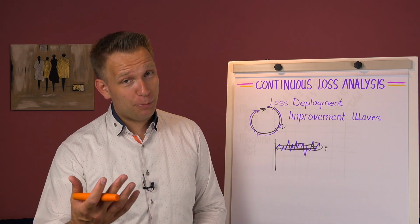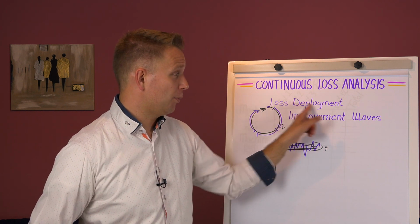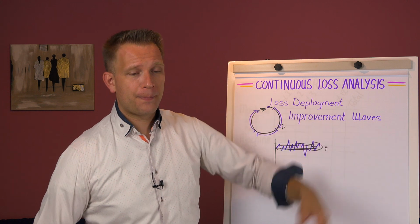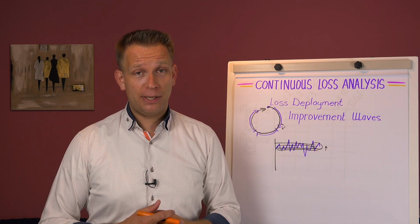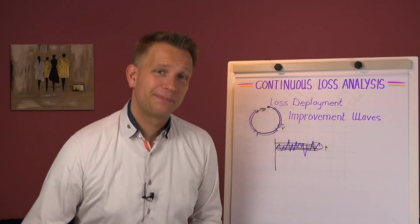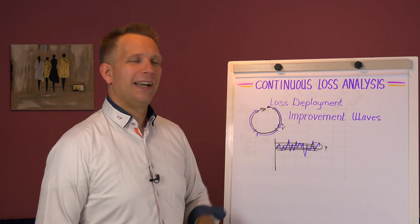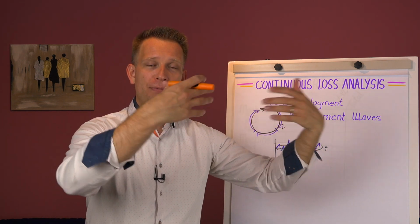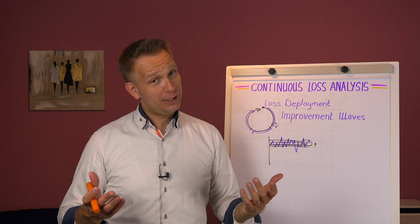It will greatly help you also to explain, remember, we should have made a budget out of our loss deployment and roadmap. Every month, the finance department generally wants to know what's happening. We can give them the financial numbers like we do right now. We can also give them our loss analysis, operational performance that led to the financial numbers. It's a lot stronger.